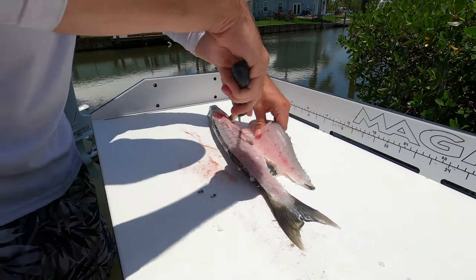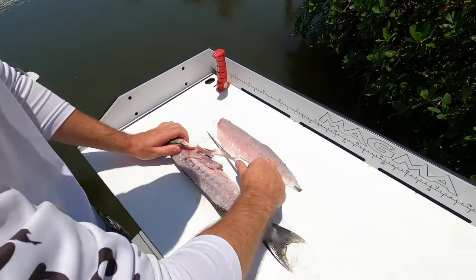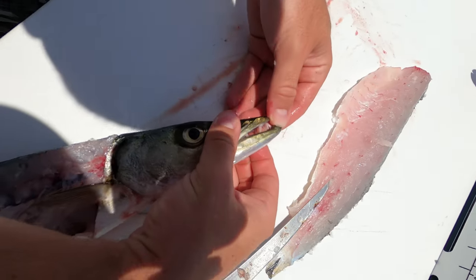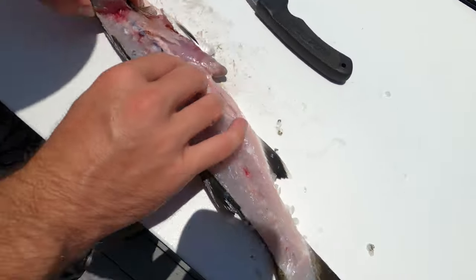Now when I caught this fish, I did brain it and bleed it, mostly because I didn't want to get stabbed on the kayak by the gnarly teeth that are on this barracuda, which we can show for you right here. You guys can see some of those gnarly teeth that the barracuda have. Pretty nasty.